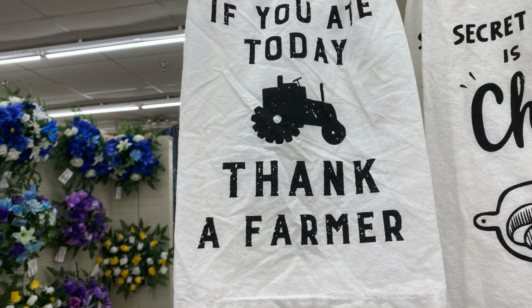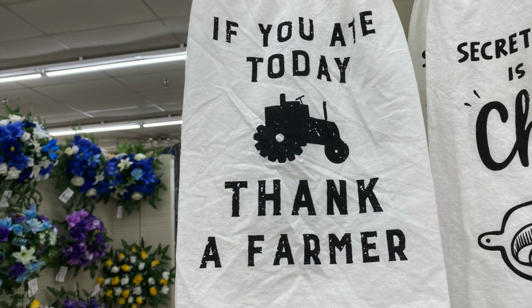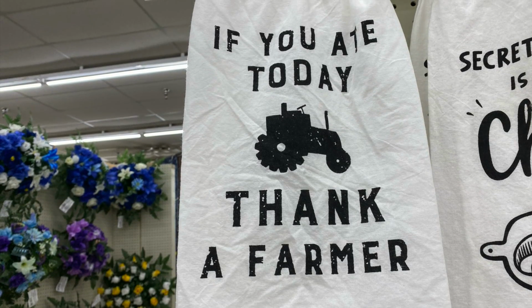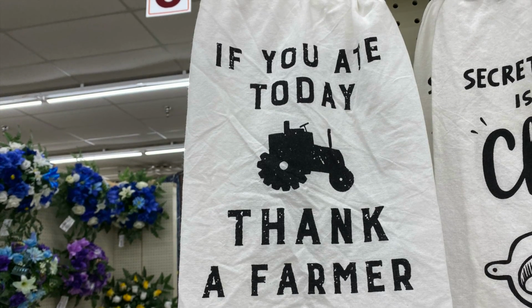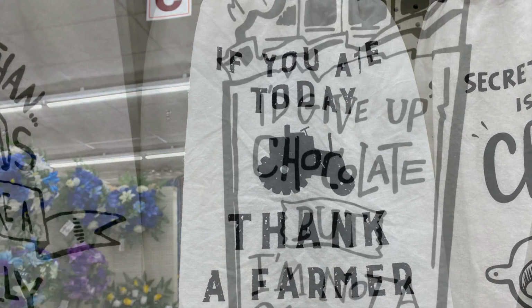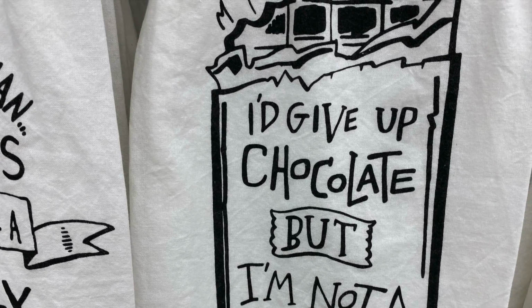And then here was some cute little old hand towels that I thought were cute, like: if you ate today, thank a farmer. Absolutely. And then: I'd give up chocolate, but I'm not a quitter.